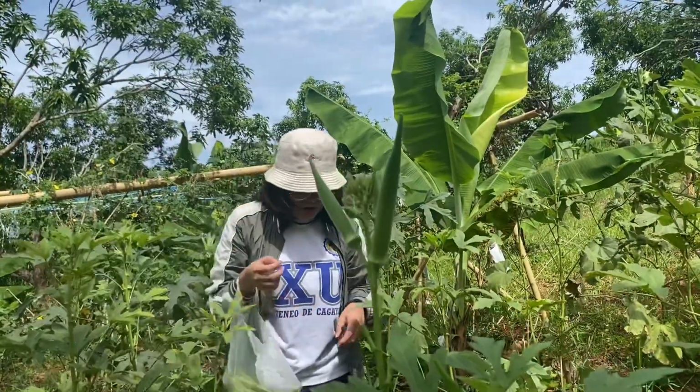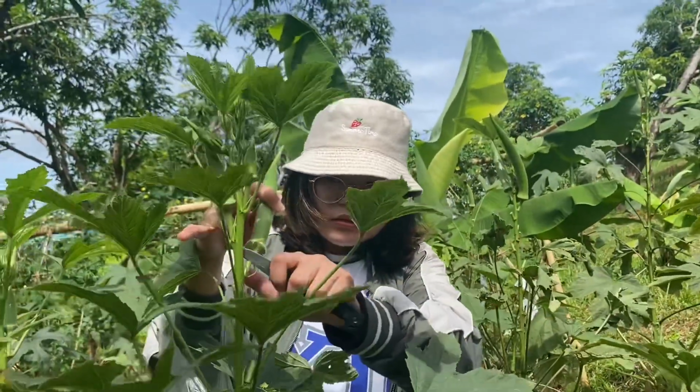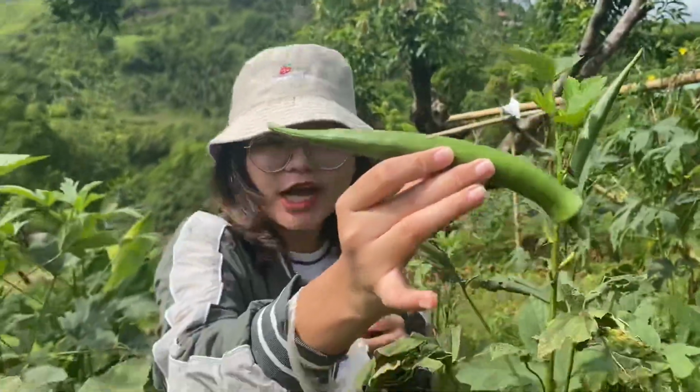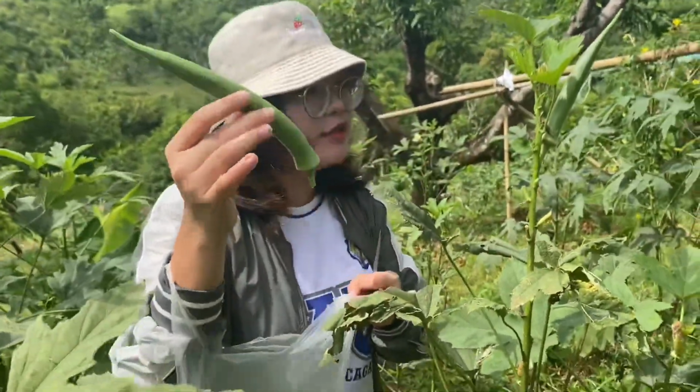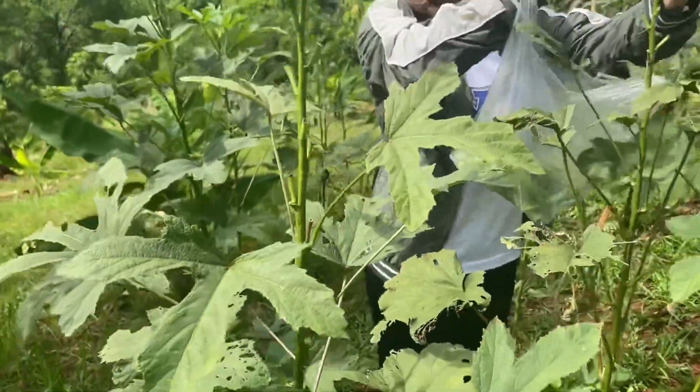I don't eat okra because it's yucky. I love okra. There are small thorns on the okra. It's so big. It can't be eaten anymore because it's already like guwang. What's guwang in English? Overripe.